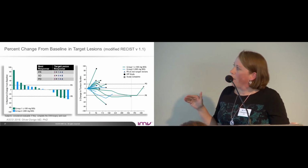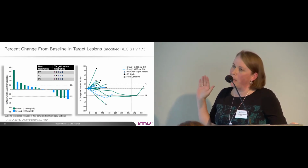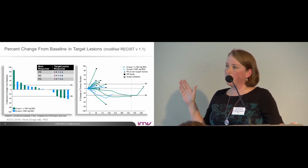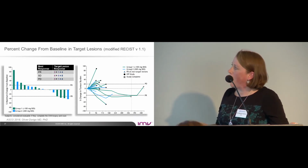So they all had advancing tumors when they enrolled on this trial. So far we have had 4 partial responses, 8 stable disease. So if you think of this, their tumor was advancing and now it has stabilized, and 4 that have had progressive disease.